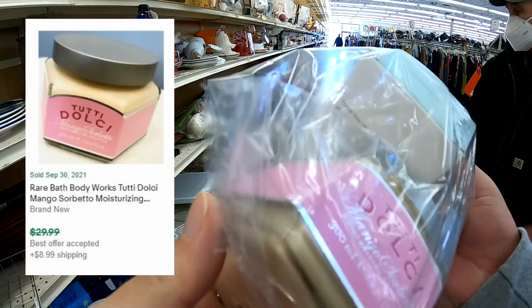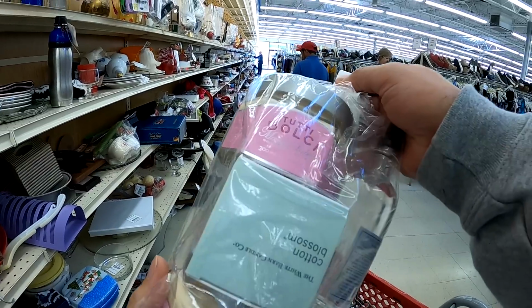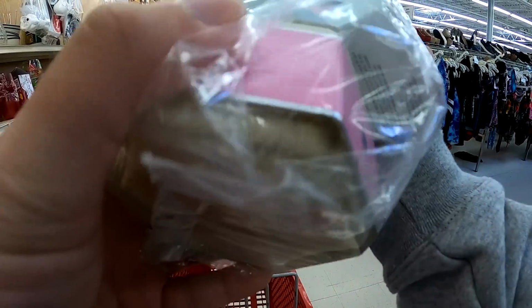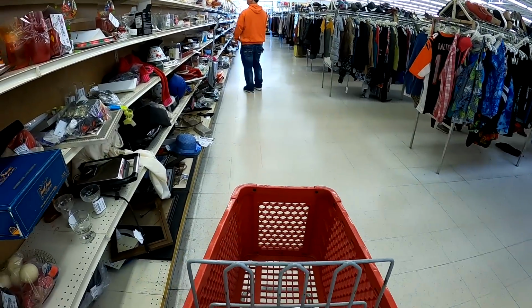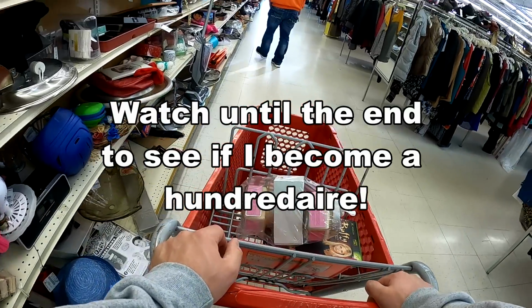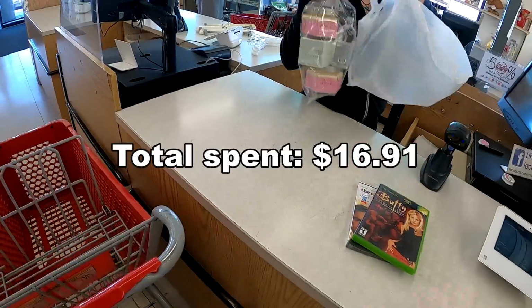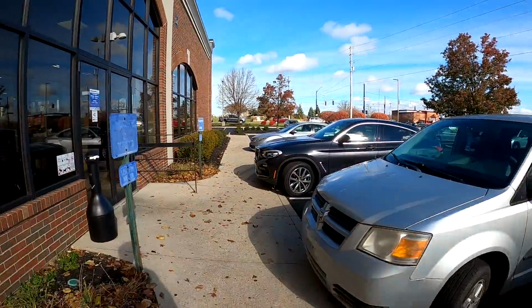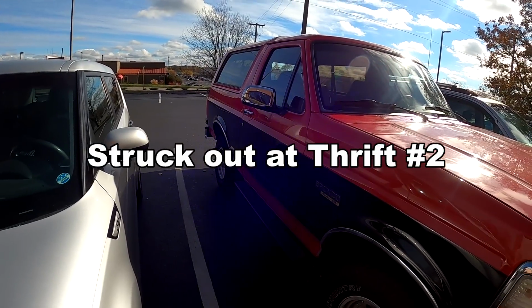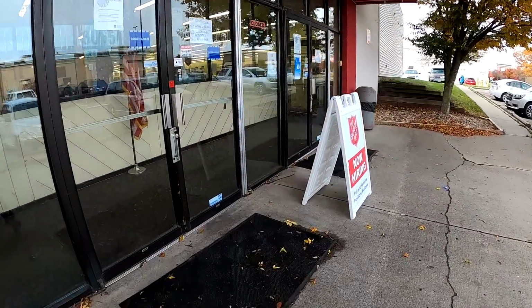I do grab this. There's two of the Tutti Dolce and should maybe get about $35 shipped a piece on those. There's actually no active listings for them right now, so I'll have a captive audience for anybody looking for the mango souffle version. And there's a couple other perfumes in here, and I don't have the prices in front of me right now. However, I did factor them in for the profit breakdown at the end of the video.